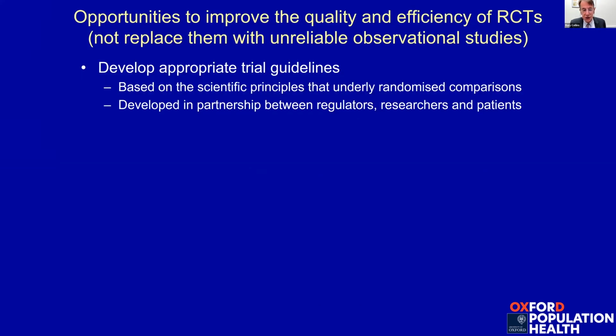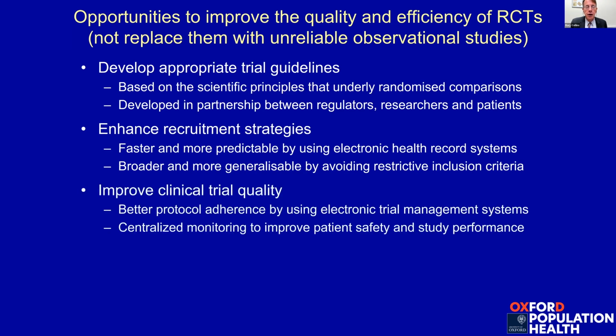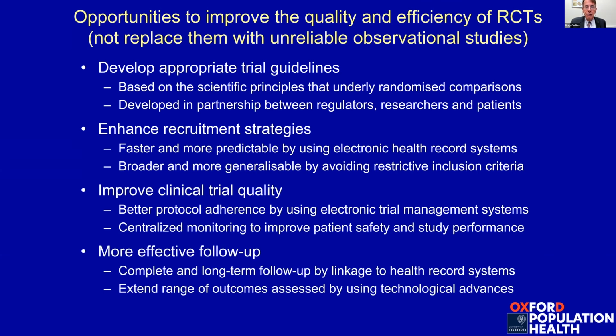So what did those guidelines say? We need to develop appropriate trial guidelines, as I said, based on scientific principles and in partnership between regulators, researchers, and patients, not just regulators and industry. We need to enhance recruitment strategies for recruiting patients more quickly into appropriate clinical trials and more generalizable populations. Improve clinical trial quality by using IT and electronic trial management systems and centralized monitoring, rather than having people visit sites, which is one of the most costly elements of many clinical trials. And more effective follow-up, again, through using health record systems and other technological advances, such as apps, directly to patients.